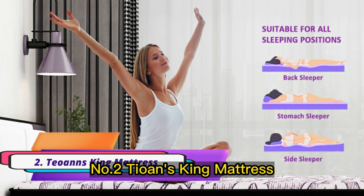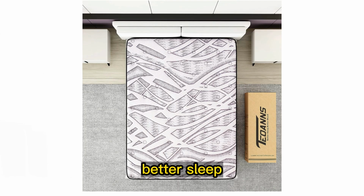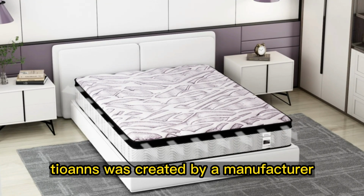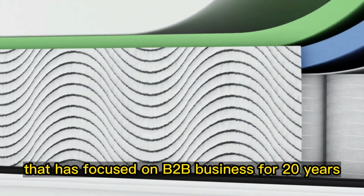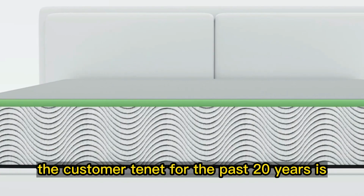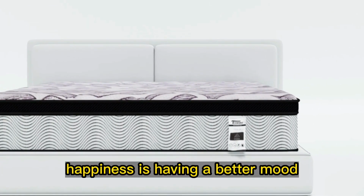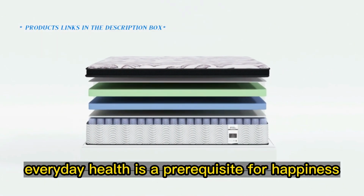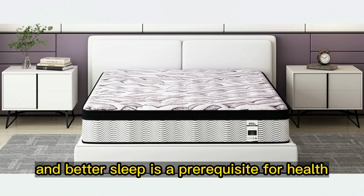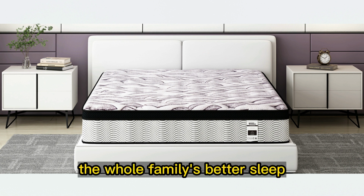Number 2. TONS King Mattress 12-inch Memory Foam Mattress. Better sleep, better mood. TONS was created by a manufacturer that has focused on B2B business for 20 years, who has a high-quality, high-standard production line. The customer tenet for the past 20 years is better sleep, better mood. Happiness is having a better mood every day. Health is a prerequisite for happiness, and better sleep is a prerequisite for health. TONS mattresses take tender care of the whole family's better sleep.